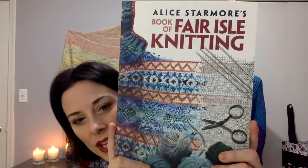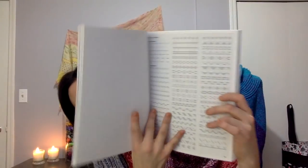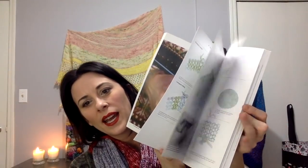I have a book I want to share with you quickly, and it is Alice Starmore's Book of Fair Isle Knitting, which is amazing. And it talks about technique and just different patterns and how to add them in, weaving in ends, measurements, that sort of thing. It's a very, very cool book.